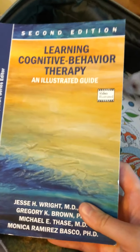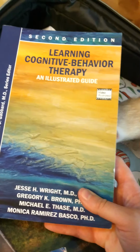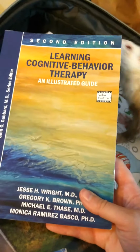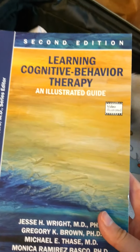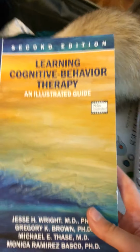This book right here, this was a book that my psychiatrist inpatient lent me to give me something to do over the weekend, and it did more good for me than all the years of therapy I had. So I highly suggest getting this if you're kind of like an intellectual person and enjoy reading, because you'll get a lot of help from it.